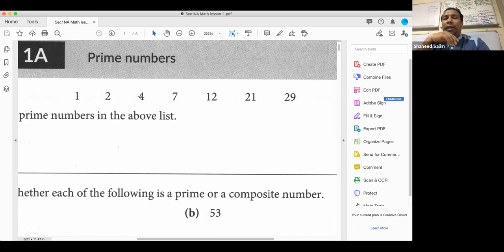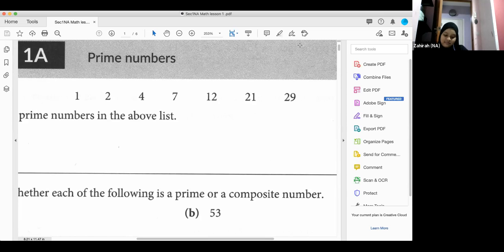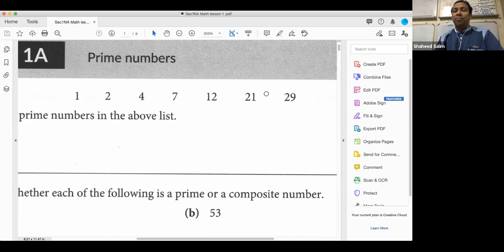So I'm going to ask you again. Hayan, are you confident that your answer is correct? Yeah. Zahira, you confident your answer is correct? No. Yes or no? Okay, 21 can divide by 3, can divide by 7, can divide by 21, can divide by 1. Cannot. 21 is not a prime number.